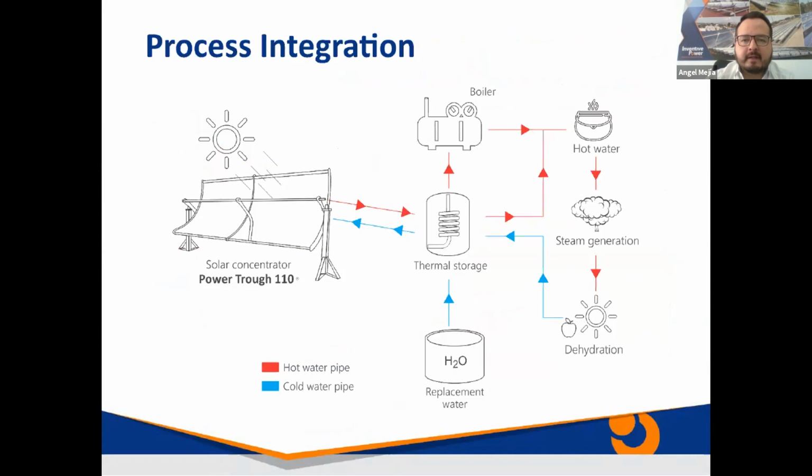Of course, the more important challenge in this type of project is how you integrate the collectors into the industrial processes. I think that is where the magic works, because you need to do a tailor-made project for each installation in order to integrate the collectors with the actual processes, so the process is not disrupted by the use of solar energy. The process has to work as usual, and it doesn't have to be aware of what type of energy it is consuming, whether steam from the boiler or steam from the collector. So I think that's the main challenge of this type of project.